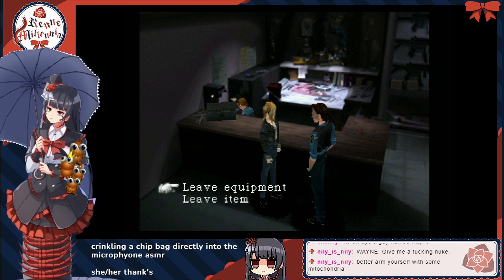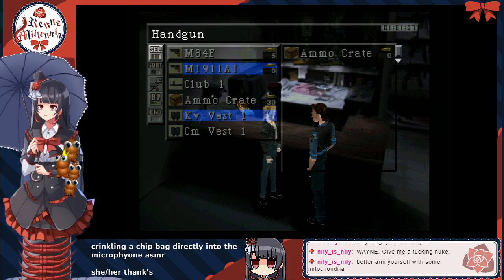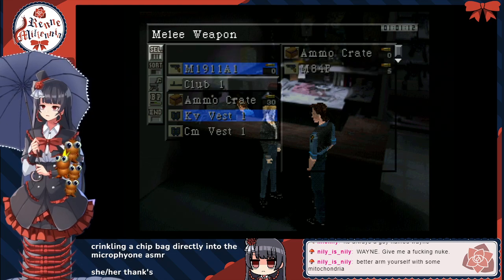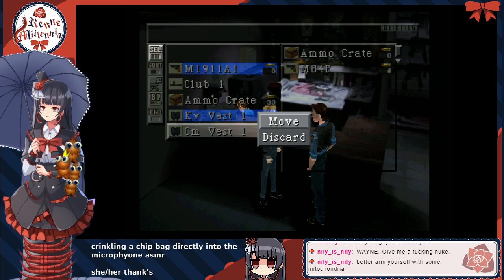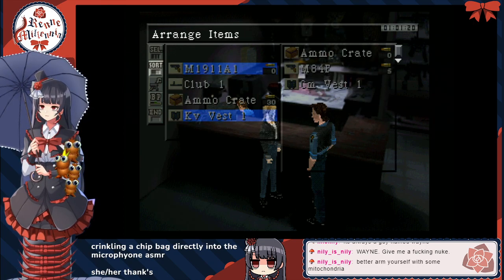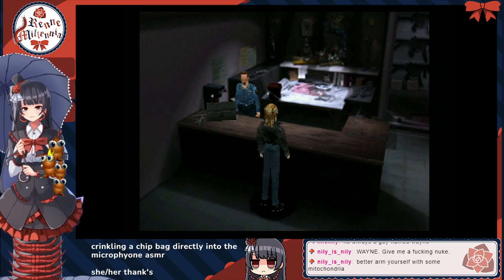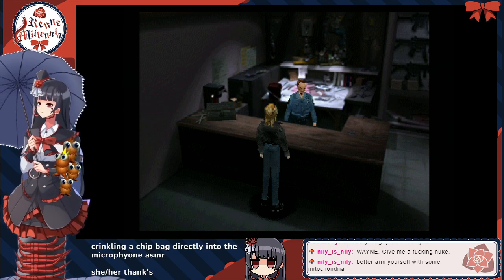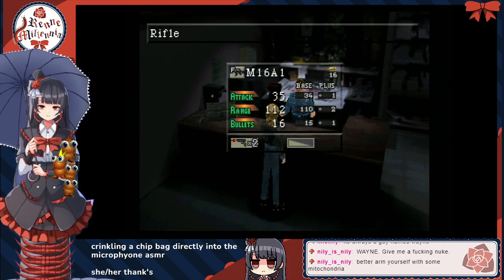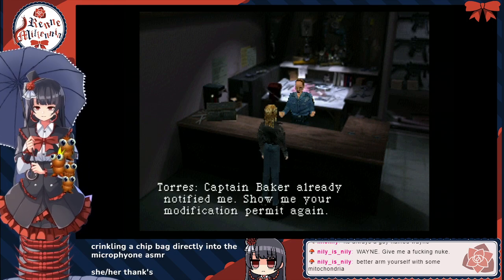So you want to leave something here? Gun. And CM vest. Really limited storage space, I'm surprised. Bye. I wonder what would have happened if I didn't move anything. Yeah, this is the most powerful gun I can allow you to have. Don't I already have this one? Maybe not. All the numbers mean the same thing to me.